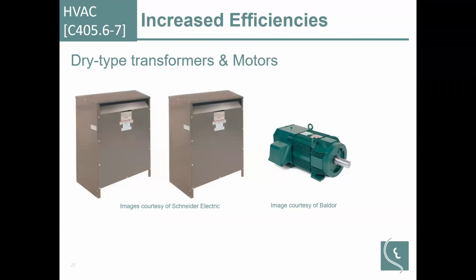Transformers and motors are very big users of energy. While lighting is the most visible, motors and transformers account for a very large percentage of electricity consumed by buildings. For transformers, while the two transformers depicted here may look identical, it is very possible that the efficiency of these two could be very different. Transformers very frequently blend into the background, and people don't necessarily think about them as far as energy consumption.